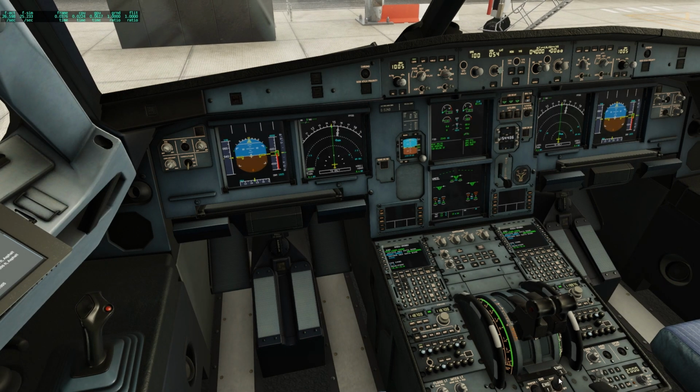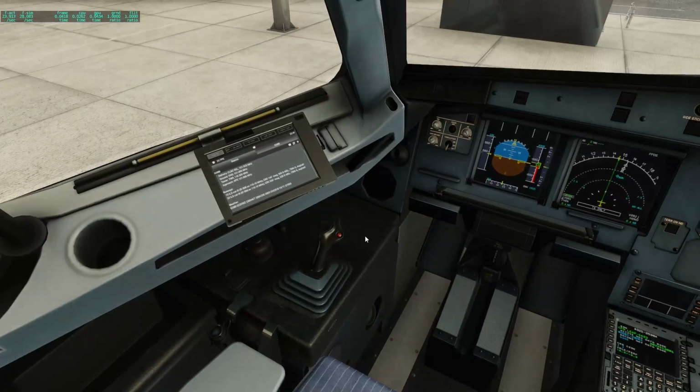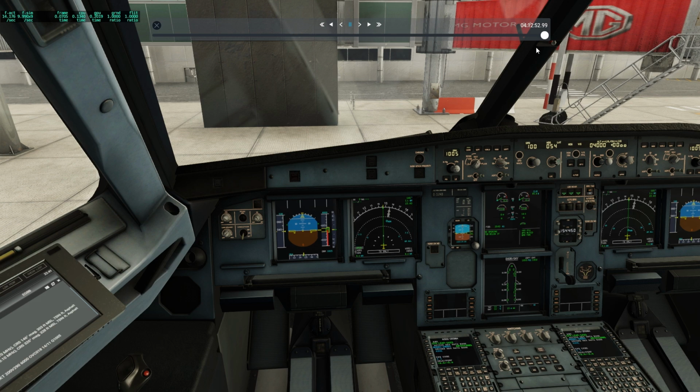And engine number 2 can come off, and welcome down. So the text light can come off, the seatbelt sign can come off, and the beacon light can come off now. And welcome down to Birmingham. So let's just jump and have a look at the replay.